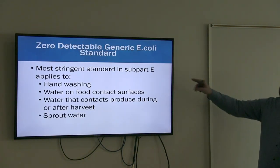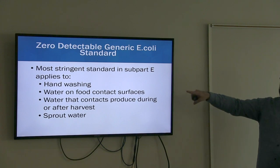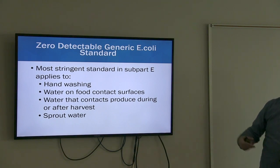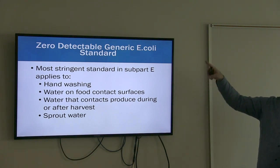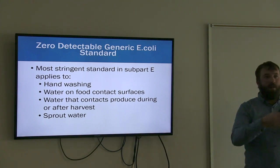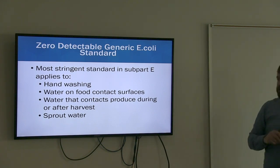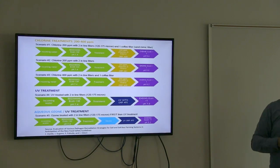So here is the post-harvest water I mentioned, so water during harvest and everything after harvest. This would include hand washing, cleaning, sanitizing food contact surfaces, any water we're using for washing or cleaning produce, and all sprout water. It has the most stringent standard, which is zero detectable generic E. coli. For irrigation water, the standard is up to 126 colony forming units per 100 mL of water, with a statistical threshold variation of, I think, 410 colony forming units. We're not going to go into that, it's a very detailed part of the training, but if you take the training in the fall, you'll understand that better. But for all post-harvest water, zero detectable generic E. coli is the standard.